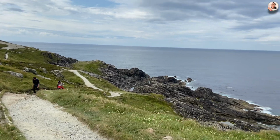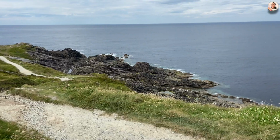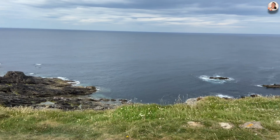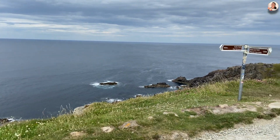Malin Head is the northernmost point of Ireland, and standing here, you really get a sense of being at the edge of the world. The landscape is so wild and untamed. It's easy to see why they chose this spot for filming scenes in Star Wars.